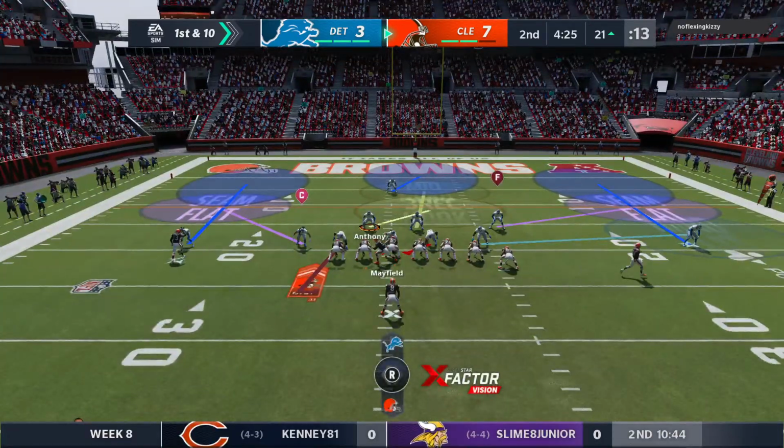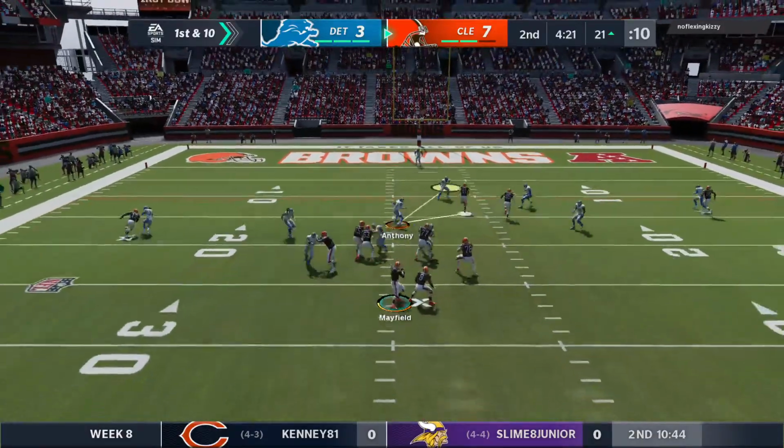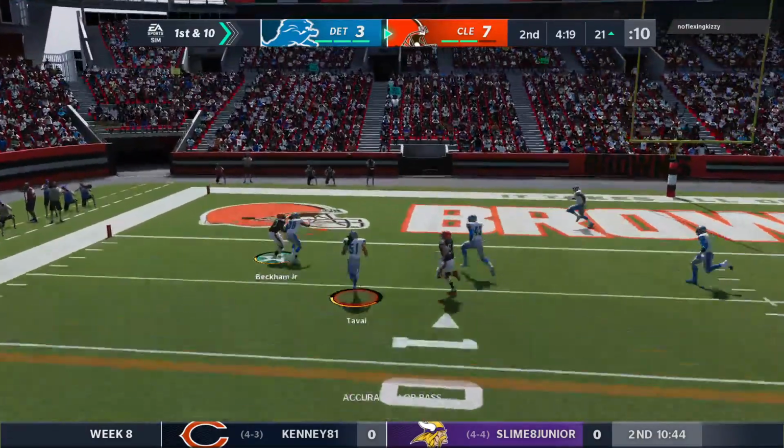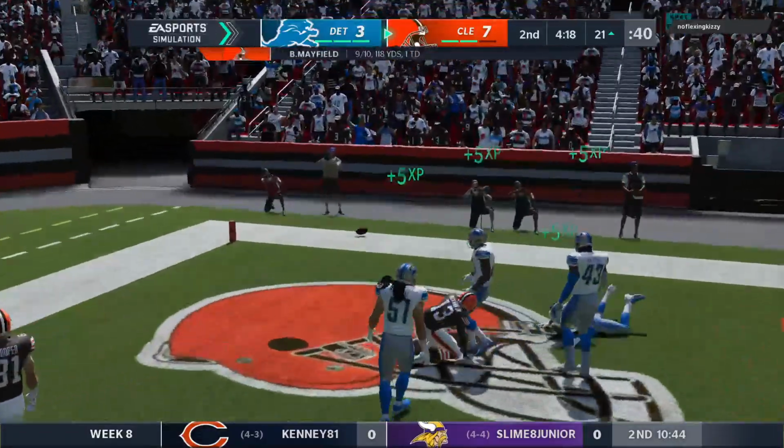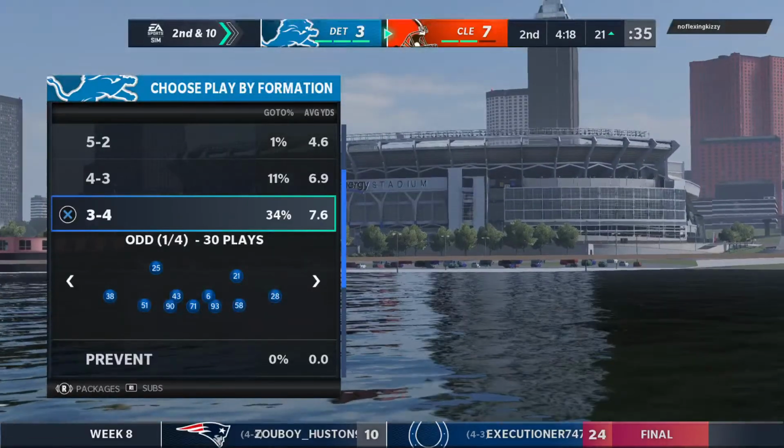Mayfield now looking to throw on first down. And that is incomplete. He was looking for Odell Beckham that time, but it'll be 2nd down.